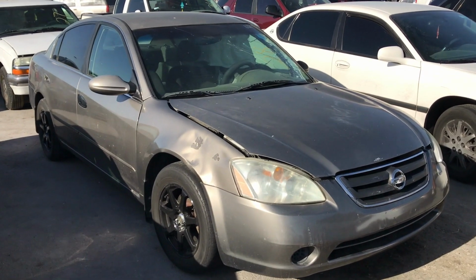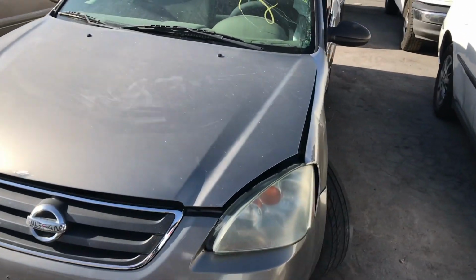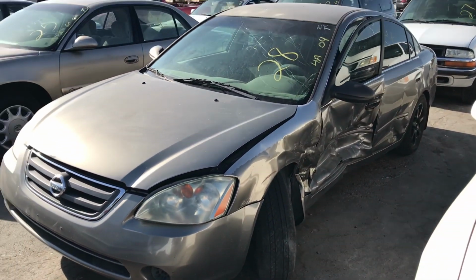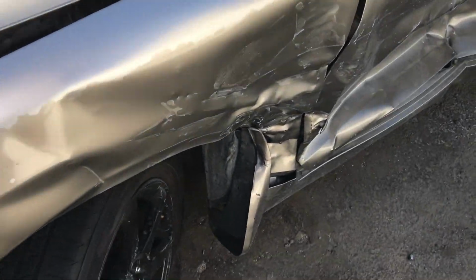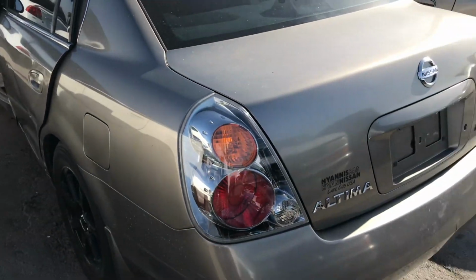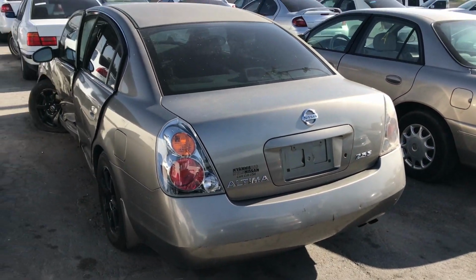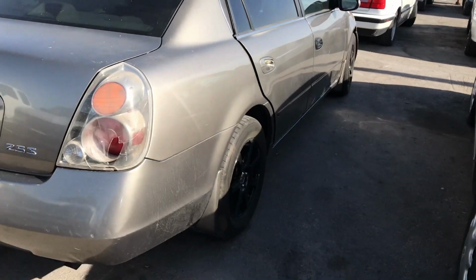Alrighty guys, we have a 2004 Nissan Altima. This one has unknown mileage. This one is actually a salvage title, I'm sure. Look at this door over here. They got hit pretty hard, man. This one looks really bad, and they have an airbag blown out. I don't even want to attempt to open that door. This is going to be a big fix right here, but it might be low mileage or something. You might be able to salvage the engine or the transmission or something like that.